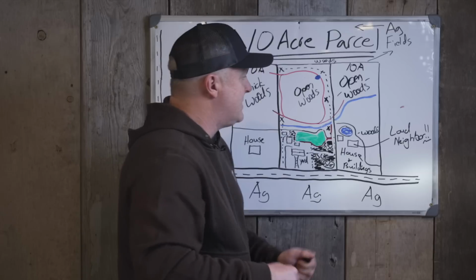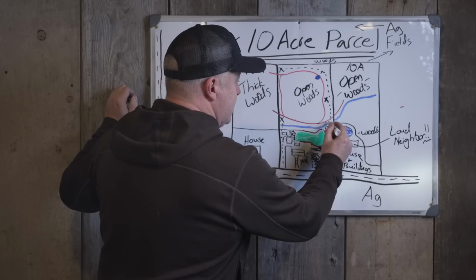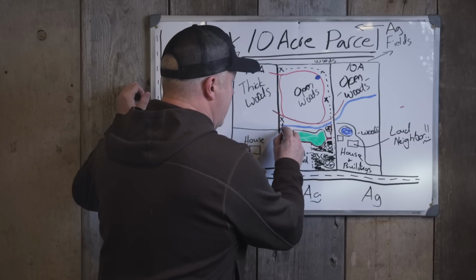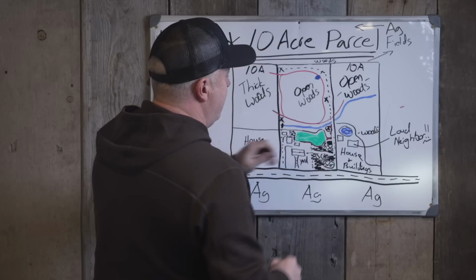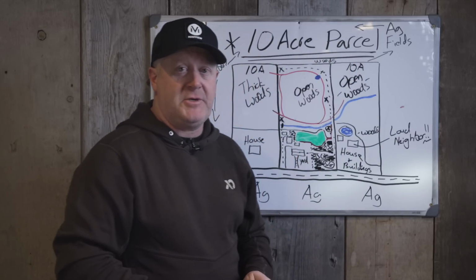What that creates is stand location here, not crossing the ditch. There's a good ditch there that's pretty deep, pretty steep to cross. There's a crossing right here for the neighbor and the landowner to use. Good spot for a stand here, here, here, and here. Water hole up here. You know, there's a ditch. It's all dry back here. So perfect opportunity for a cruising ditch stand.